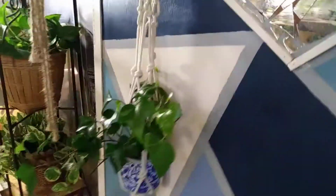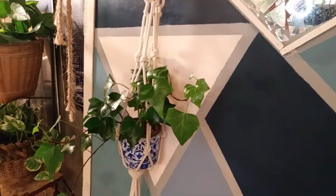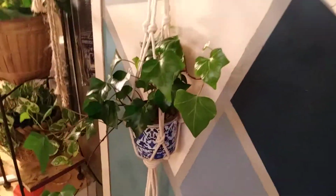Okay, here we go. Go back over here. Sorry if I did that too fast. This is my ivy. This is my wax ivy. This is the all green version. I got this at a grocery store. I want to say Martin's. And it's beautiful. I love it.